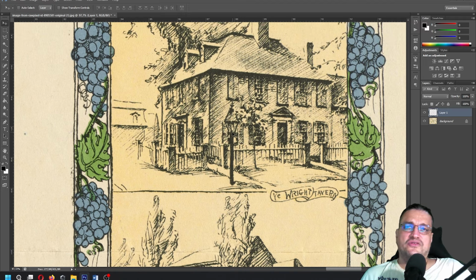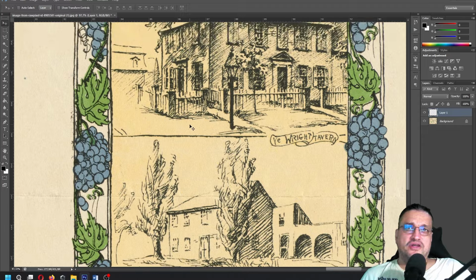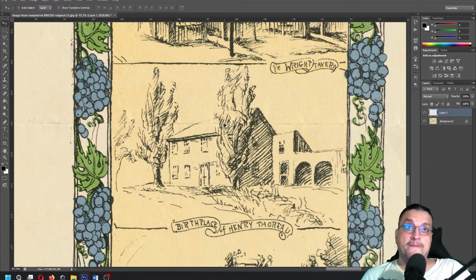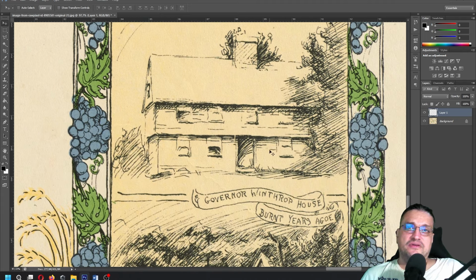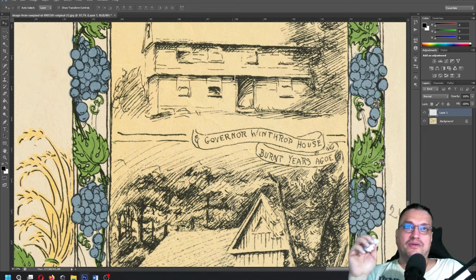Well, these were street lamps, but these are oil strip lamps. So this is sketched way before the electrical current was discovered. Birthplace of Henry Thoreau. Nice residence. And the Governor Winthrop House. It looks like a fortress. Burned years ago, so these were burned.